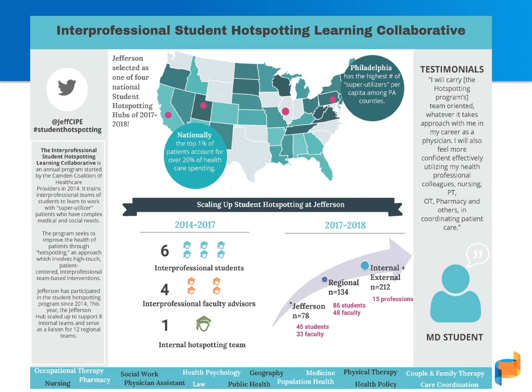Over the years, students have reported how much they enjoyed working with their interprofessional colleagues and felt like they had made a difference in the lives of the patients enrolled in the program.